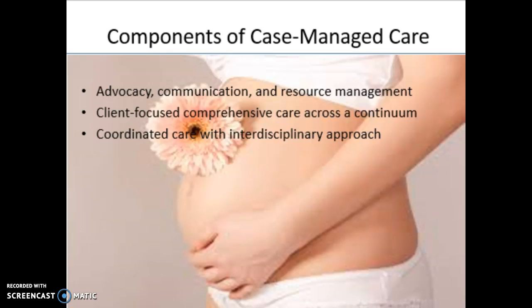Components of case managed care. Modern healthcare focuses on an interdisciplinary plan of care designed to meet a client's physical, developmental, educational, spiritual, and psychosocial needs. This interdisciplinary collaborative type of care is termed case management, which is a process of assessment, planning, application, coordination, follow-up, and evaluation of the options and services required to meet an individual's health needs through communication and available resources to promote quality, cost-effective results.